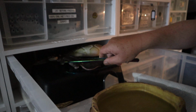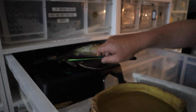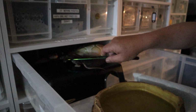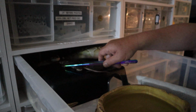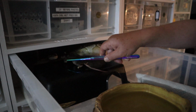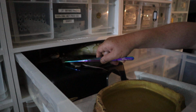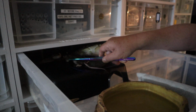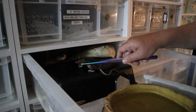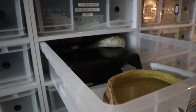You want to take it? You want to take this? Come on. Maybe we'll let her come out a bit more.